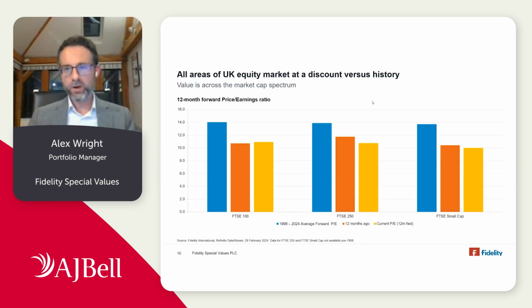Where is the value in the UK market? Actually, I'll pretty much say it's everywhere. It's not just versus other markets, but even versus the UK's own history. Over the last 16 years, the average price to earnings ratio for the UK market has been about 14 across the FTSE 100, the 250 and the small cap, whereas today, all parts of the market are trading on between 10 and 11 times earnings on average. So there's value, I think, right across the market cap spectrum today.